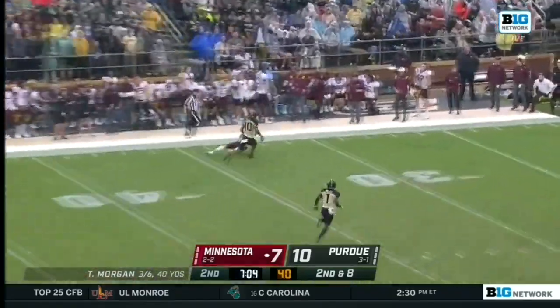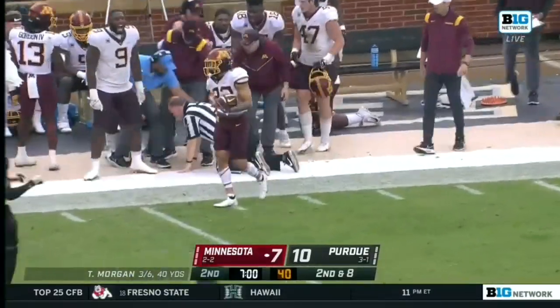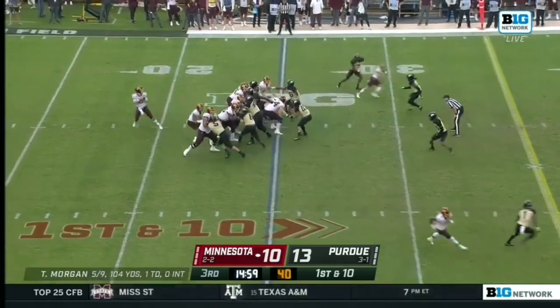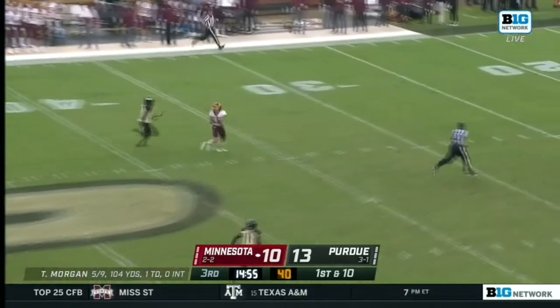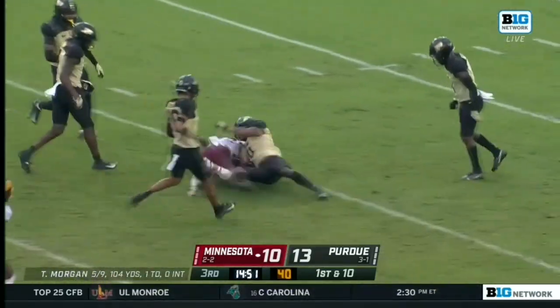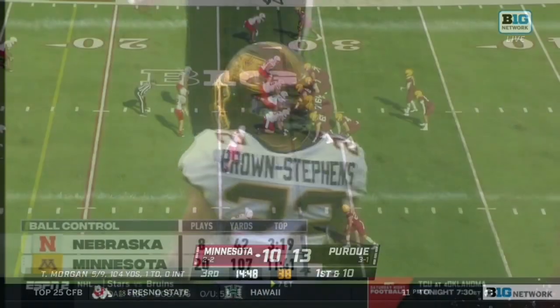He has a receiver, and he finds Mike Brown-Stevens for a huge gain. And about 118 yards on the ground per game. And the fake to Potts. Morgan out of the chute to begin this second half. It finds Brown-Stevens for another big gainer. Brown-Stevens had a 51-yard catch in the first half.